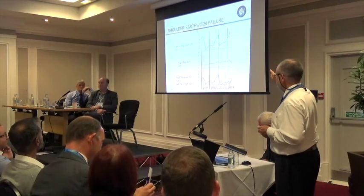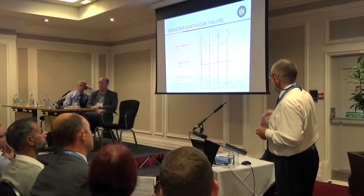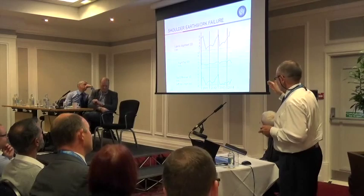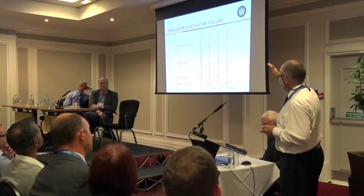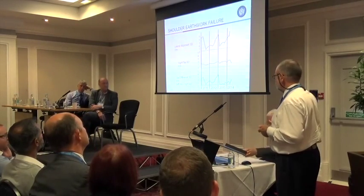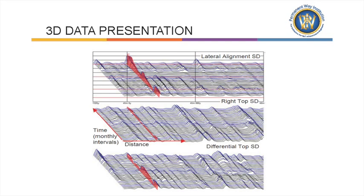The reason why we're looking at this is this is actually a site where you actually had a failure. Okay, and if you look at the difference in top SDs, that also follows the same pattern. You can see the deterioration increasing incredibly at the end. We found that by just looking at the rolling SDs on a sequential basis, that shows the behaviour over a period of time. You can quite clearly see where these earthwork problems are occurring.